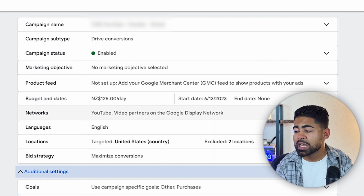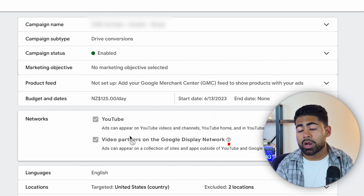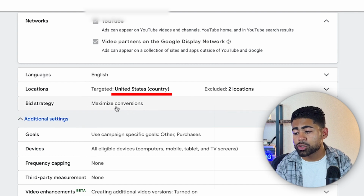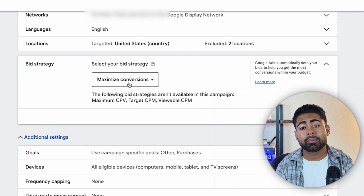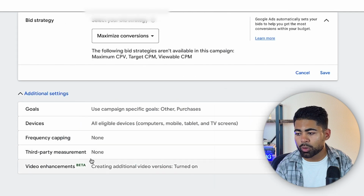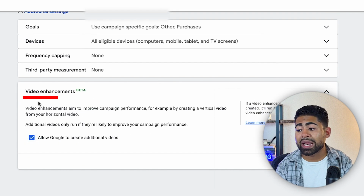So for networks, we actually have chosen both YouTube as well as video partners, and believe it or not, it's still performing really well. For locations, only targeting one specific country. For bid strategy, we are on maximize conversions, and that is what is performing the best. Now, if we look right here, devices, all eligible devices and everything else, even video enhancements is chosen. So we have left this as broad as possible.